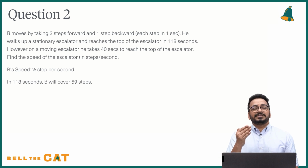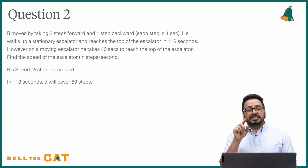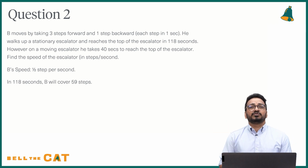In 118 seconds, how many sets of 4 are there? 118 divided by 4 is how much? 4 goes 29 times, with a remainder of 2. So 29 sets of 4 are there, and there is a remainder of 2 seconds.